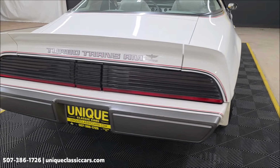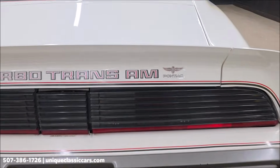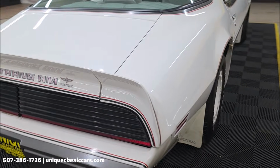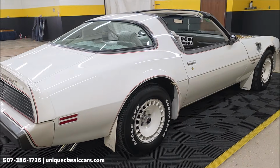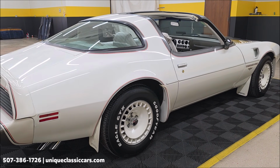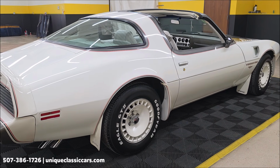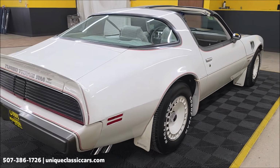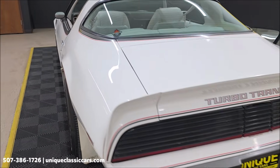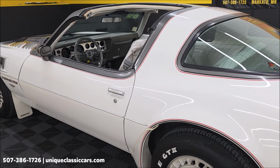Get a good look at the rear of the car. Now you notice you do have the Indianapolis Speedway decals there, but not on the doors. On these Indianapolis tribute cars, because theoretically they weren't pace cars that went around the track, they're a tribute to those pace cars, and it was an actual option in 1980 for those door decals. That is probably why you see some with them, some without them, obviously.